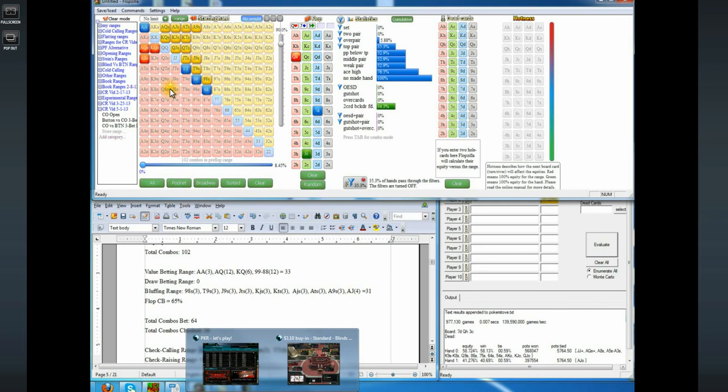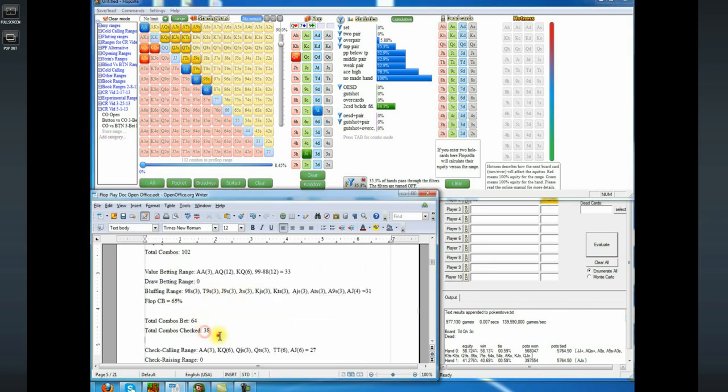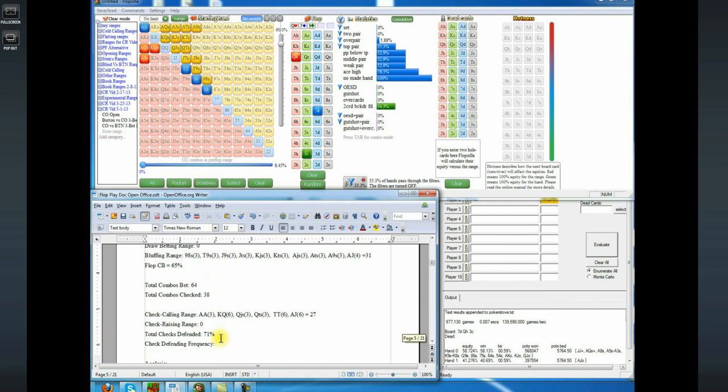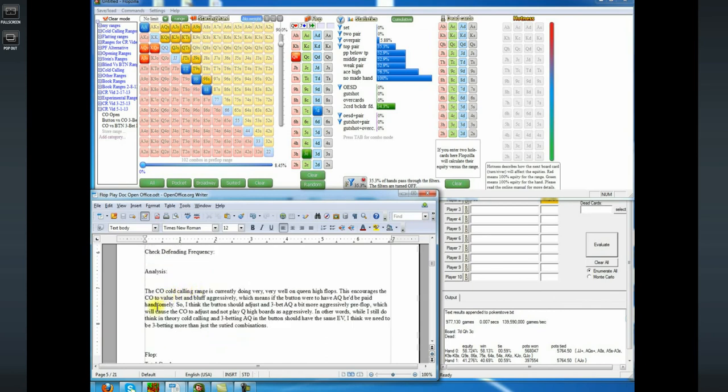So tough to say, but as I'm looking at these board textures and how aggressively the cutoff will play queen high flops, I'm starting to like 3-betting ace queen on the button against the cutoff a little bit more. So I wrote the following analysis.